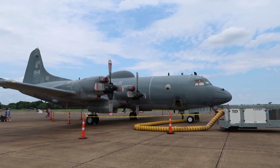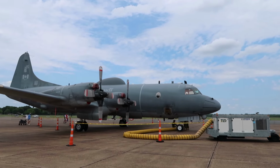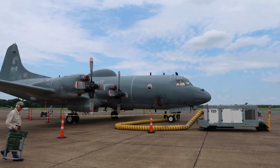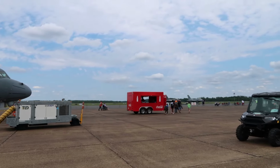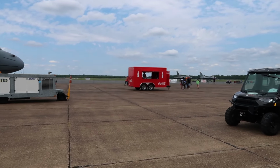And this place is actually from Canada, our neighbors to the north. And so it took them a little while to get here. But here they are, and they're all ready for exciting fun. And look, there's the drink wagon, so you can get a Coke or something. Nice cool beverage.